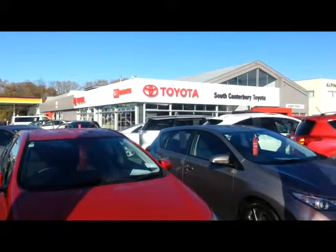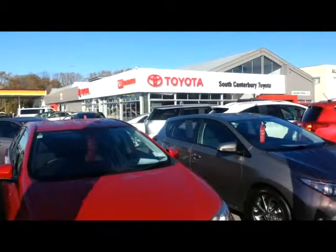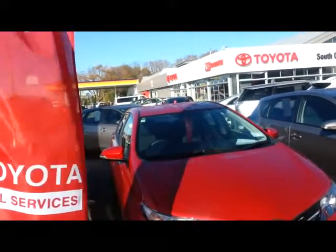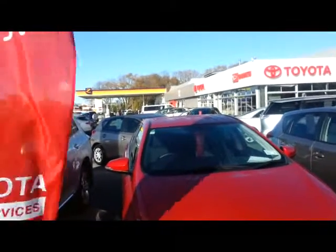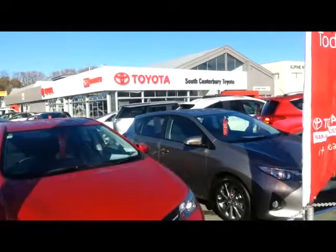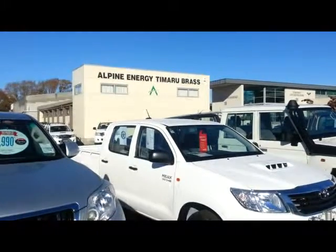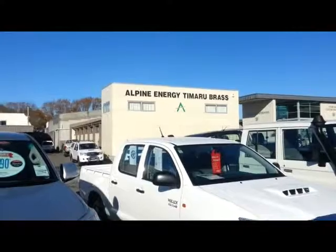Now I can't see a street sign, but this South Canterbury Toyota is on the corner of King Street and North Street. I'm pretty sure that's King Street down there. They've got the Z service station as well alongside them. There's the Alpine Energy Timaru Brass, which I assume is the brass band.